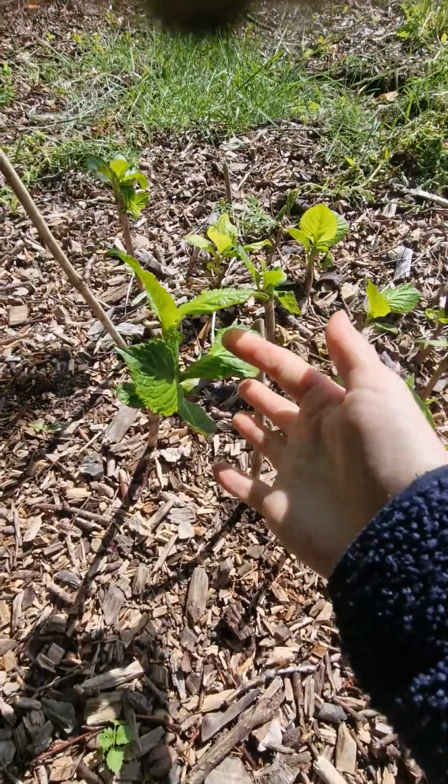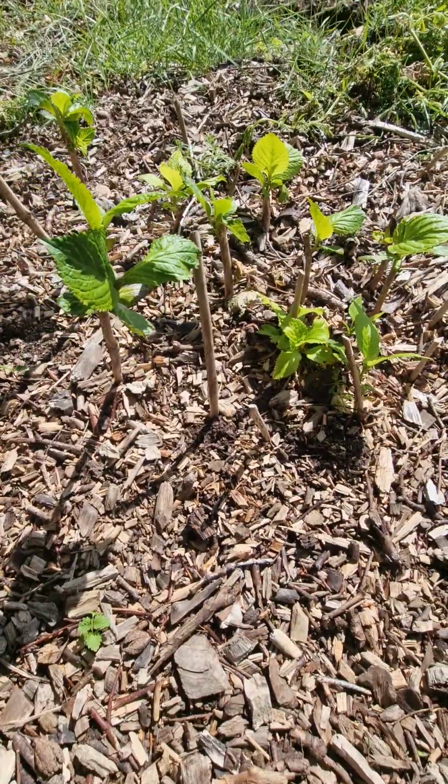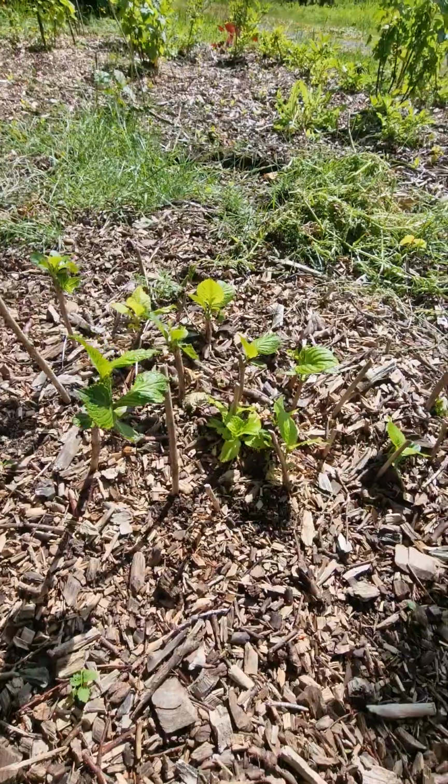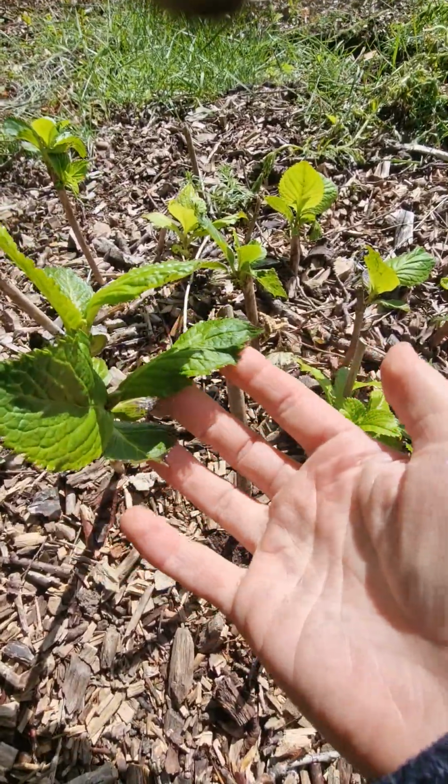And here we have some of the hydrangea cuttings I took earlier in the year, and it looks like some of them are going to make it. They have nice healthy leaves.